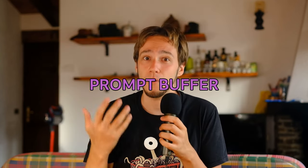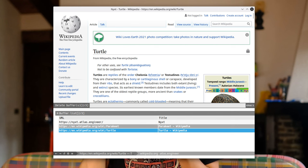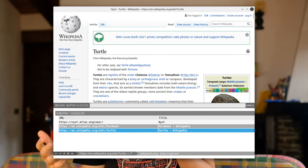Finally, we have the prompt buffer. It's actually a nifty little menu that pops up whenever a command asks for your input. So let's say that you want to use the set URL command. In order to navigate to that desired URL, you simply need to provide it as your input.